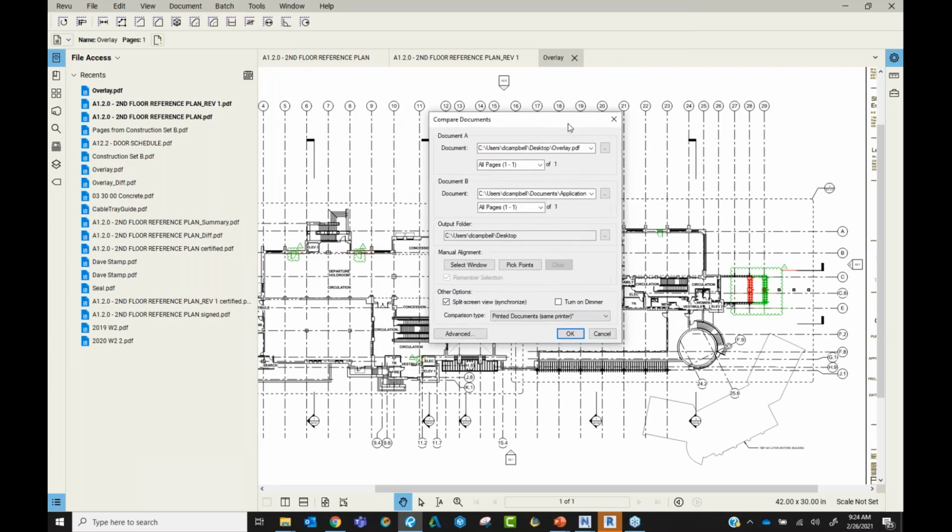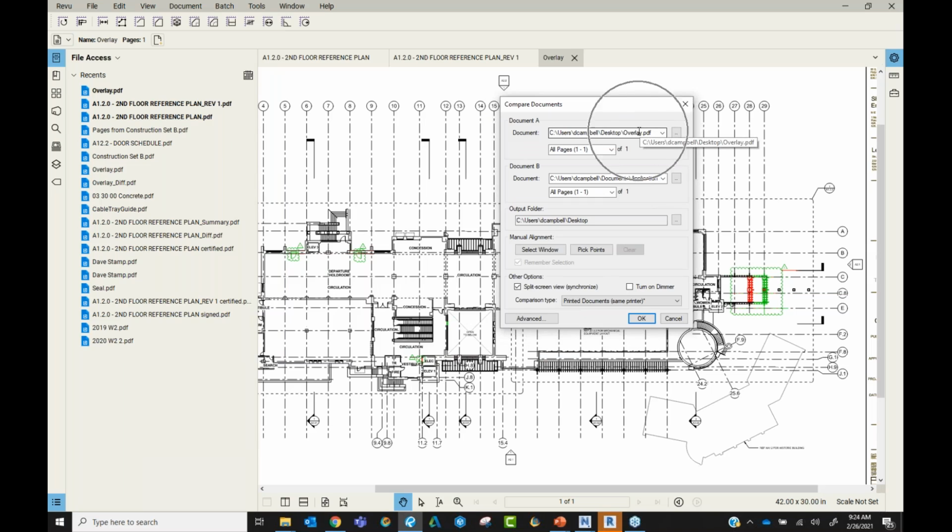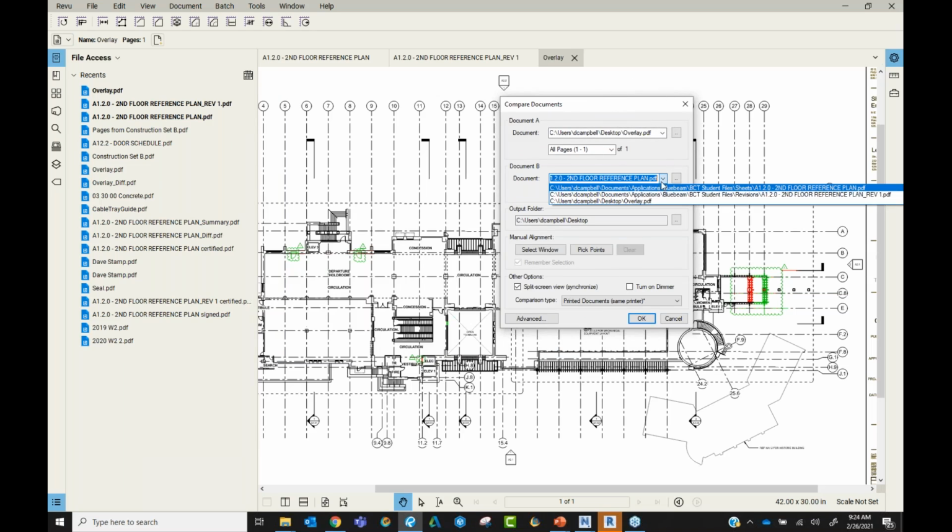But the reason that I prefer to do it this way with overlay first and then compare documents is because essentially at that point, I can use my overlay document against my original or my revision, and I would be able to see the differences. So what you're going to notice is that compare documents actually gives us revision clouds around the document in terms of what it detects as a change. The big thing is you're not going to be able to see what's under that change.